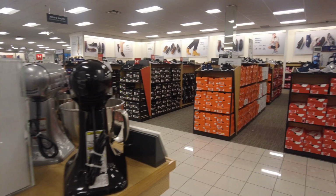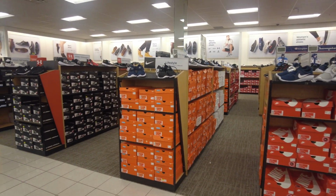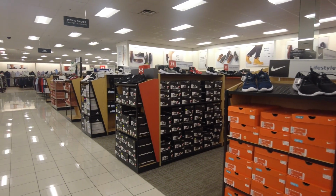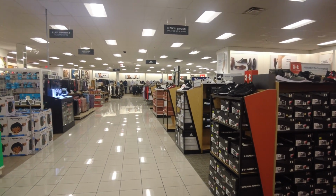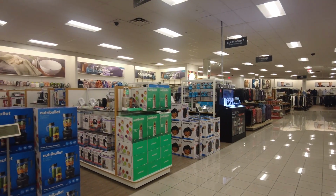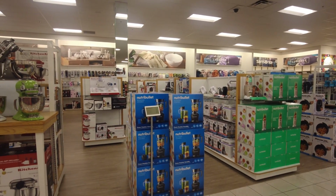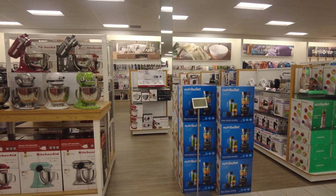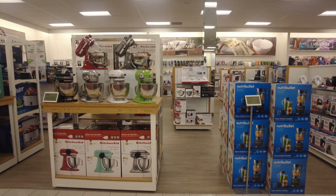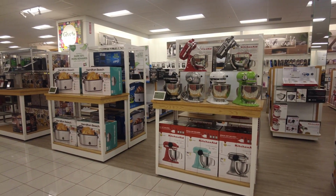So if you get a chance to visit Kohls, you will see. And right across from the kitchen section, they had the men's shoe section, and the men's clothing was on the other side. And they also had the luggage section here. And they had the personal care section right next to the kitchen section. So they also have NutriBullet, and like I said, they have KitchenAid mixers here as well. They have Hamilton Beach.